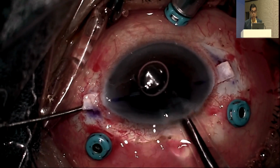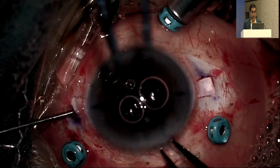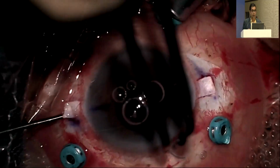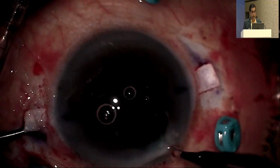So without proper visualization, the surgeon tried to hold the haptic and there was more air coming in. This often happens when you switch off the cannula and switch on the infusion cannula in between your surgery. So this is something that is routine. Now see what happens.